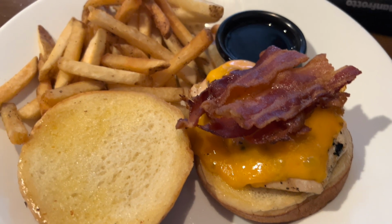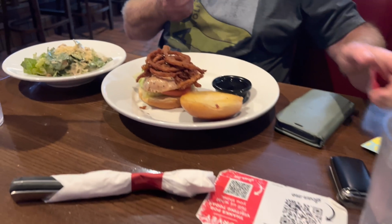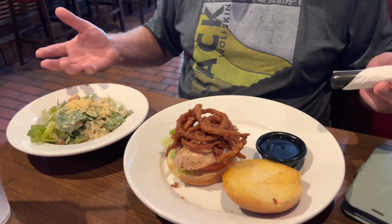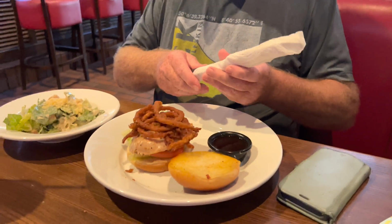My chicken sandwich, really nice crispy bacon on that. Dad, just a little snack before your meal out in a few hours. You're going out at 5 o'clock. It's 2 o'clock now. A chicken sandwich and a salad, you know. Oh, what? It's huge. With onion rings. Extra onion rings you asked for, didn't you?